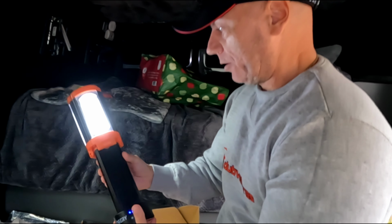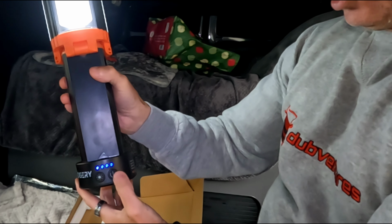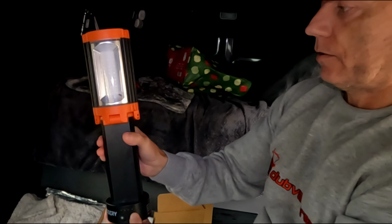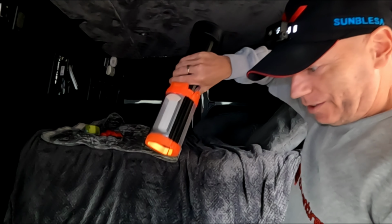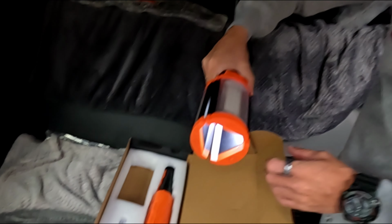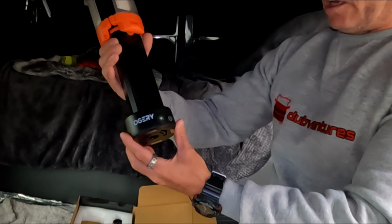Right, what we'll do now is... One other thing. Yeah, go on. What else has this got? So if I turn it off... There's a torch bit. So it's got a torch, so that you can use that. And that's on the power button.